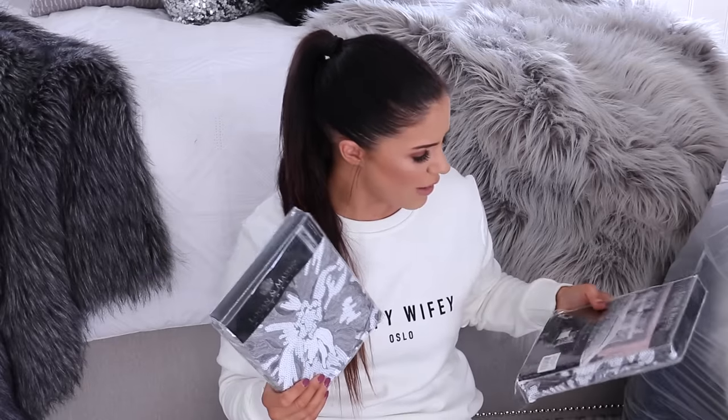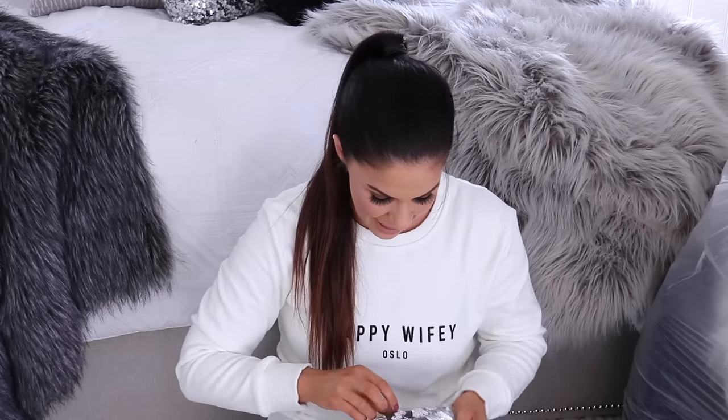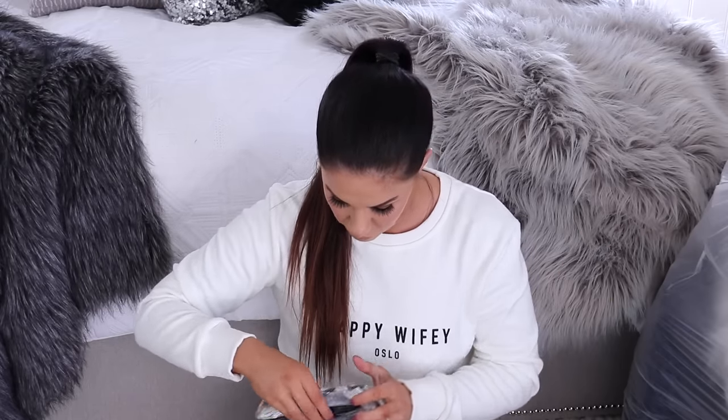Oh, I forgot about these. Oh my gosh, I'm so excited. Okay, so these are European cushion cases. They're covered in glitter and sequins. I mean, hello. I absolutely fell in love with these. They're so pretty. They're from the brand Logan and Mason from their Platinum collection, and the pattern is Colette Silver.